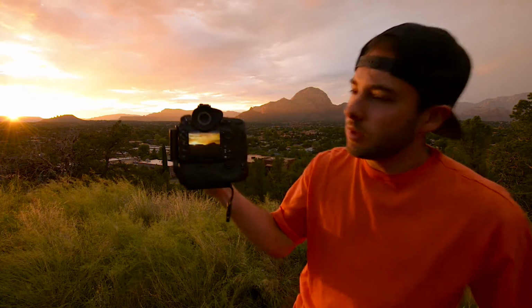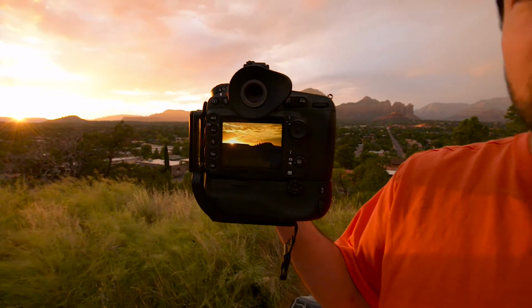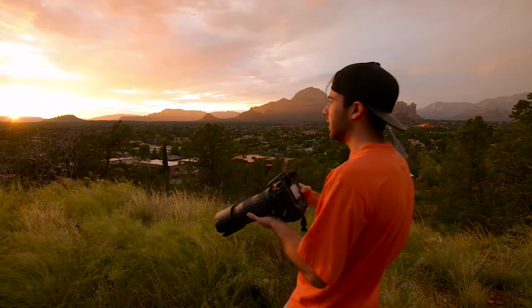I don't know if you can see an image like that on the screen or not, but that's about what we're looking at right here. I'll also try and shoot some video before the sun goes down.